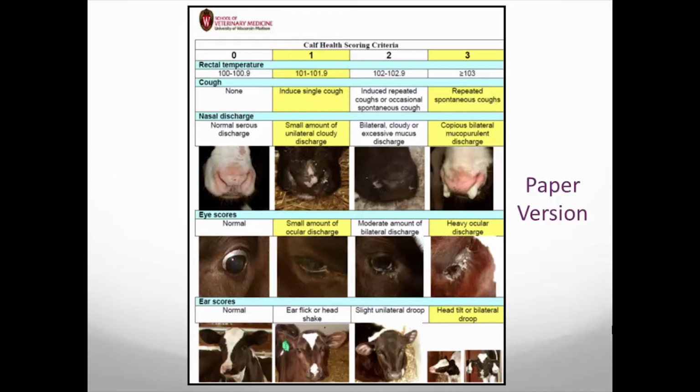So it's a simple selection of 5 clinical parameters, 4 of which are scored, and calves can have a total score which would indicate that they have respiratory disease, interpreted as at least 2 signs of respiratory disease being present. And that means that if I'm away from the time when the fever was there, but the calf has a cough and a nasal discharge, she's going to be flagged as requiring treatment.